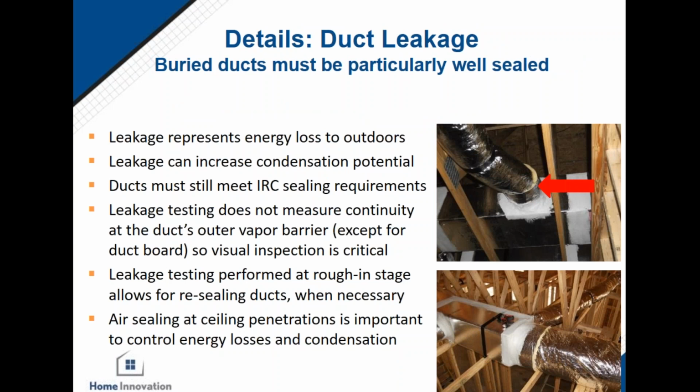Another key detail to get right is duct sealing. Leakage is an energy loss and can increase the risk of condensation. Ducts must still meet the IRC sealing requirements, like I mentioned, and that requirement is 4 CFM25 per 100 square feet of conditioned floor space. That's either measured at rough-in or final stage, or 3 CFM25 when the air handler is not already installed during a rough-in test.